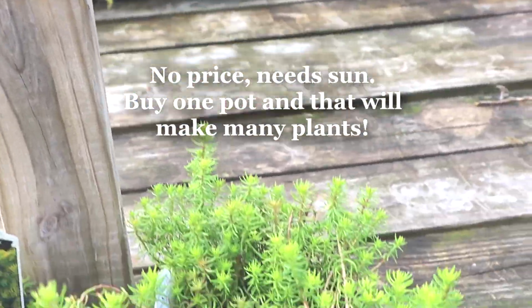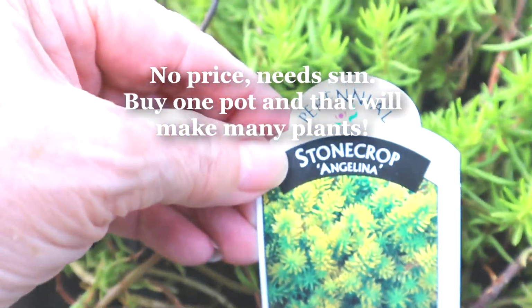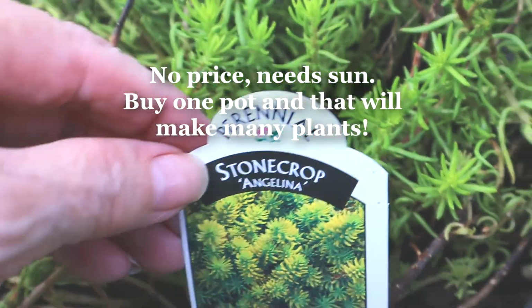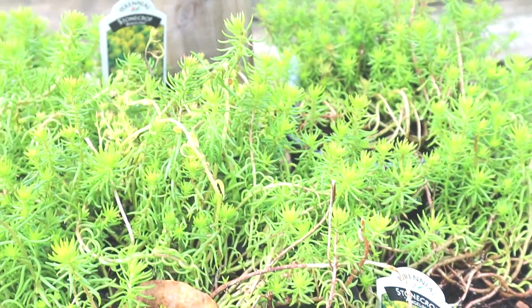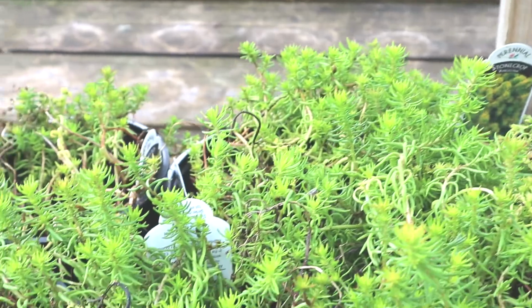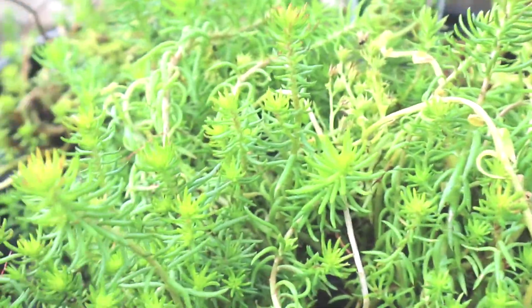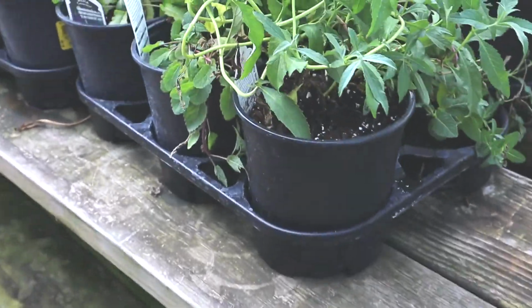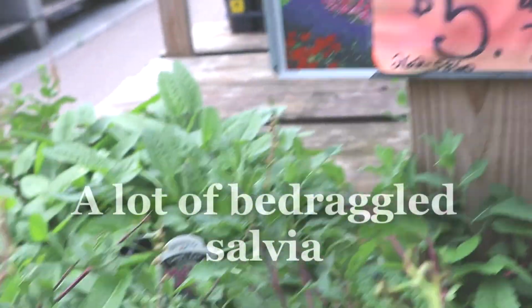Now, of course, the sedum Angelina, I know that like the back of my hand. Now, there's no price, but you can tell it needs some sun. If you've got a little Angelina, you've got a lot, because you can pinch off every one of those little tips and they'll grow where you want them. So if that's something you'd like to start, either find a gardener who's got some, let them, if they'll allow you, just pinch and prune, and then you'll have a blue million of it. It's a gorgeous plant.